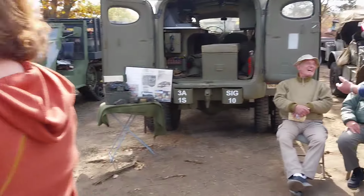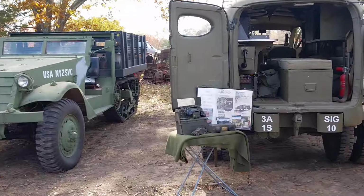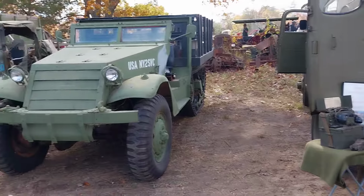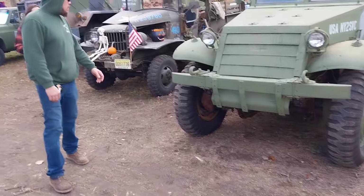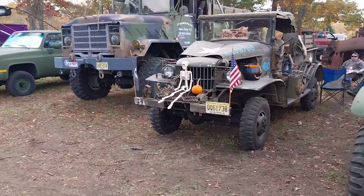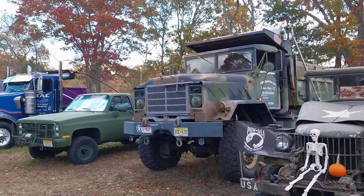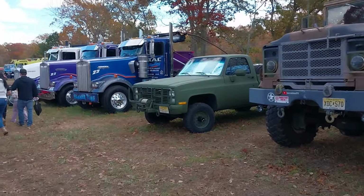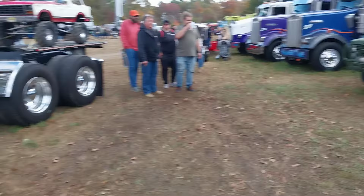But anyway, we got nice military apparatus here. Chevrolet radio van with all the communications materials. Then we got this tracked stake bed vehicle. Then another stake bed, this one a Dodge. And this, a military dump truck. And on top of that, a military square body Chevy with the winch.